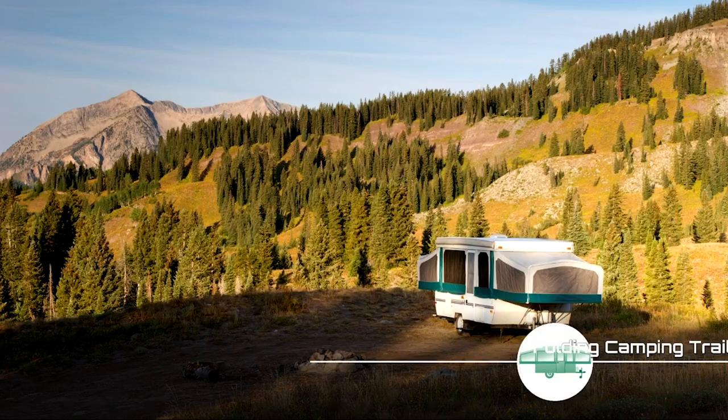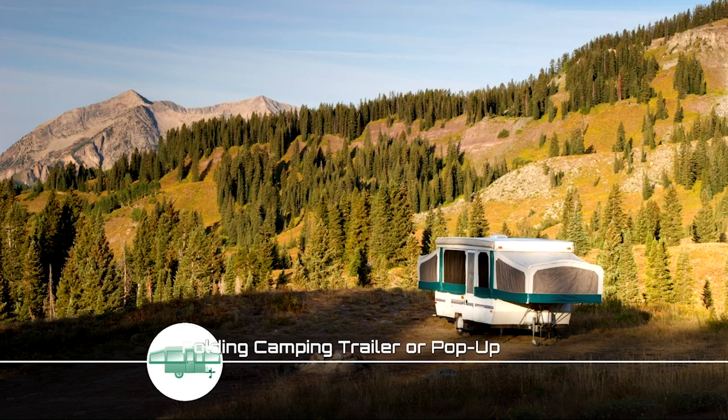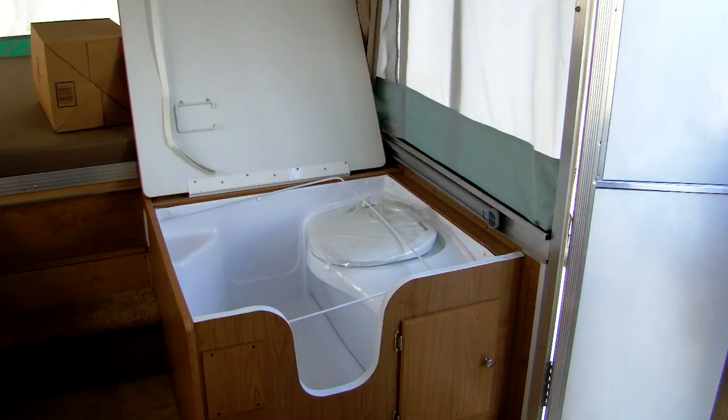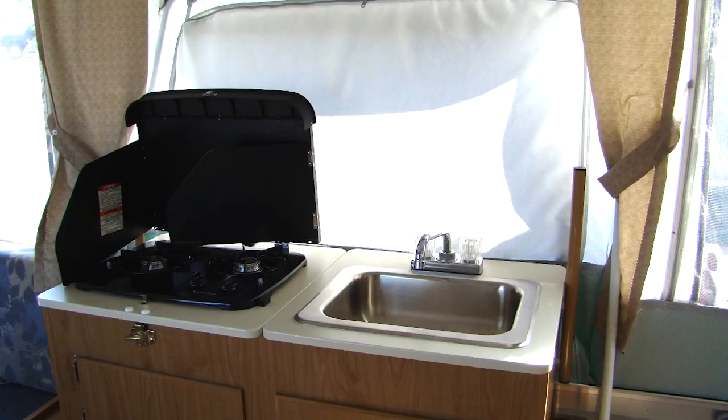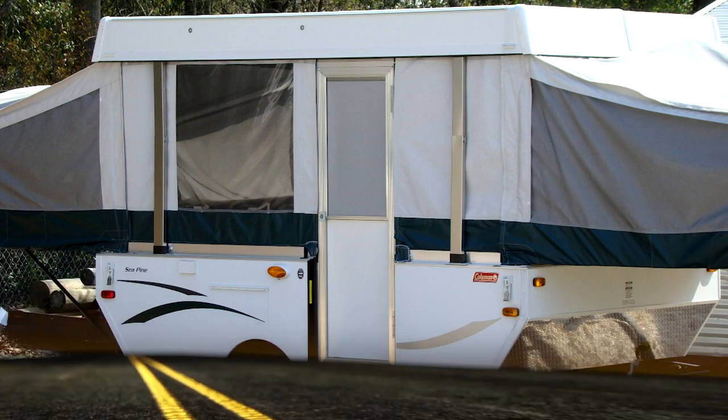Let's start with the towable RVs. The smallest and least expensive towable RV is the folding camping trailer, or pop-up. Pop-ups are designed to be lightweight while still providing many of the comforts and conveniences found in other RVs. Pop-ups incorporate a lift system to raise the roof.